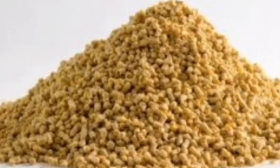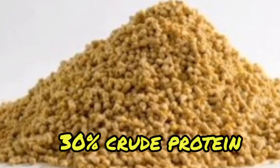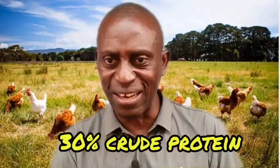And that one is distillers dry grain. Distillers dry grain is a waste. You'll be watching, I will be placing the pictures and the videos of each of them so that you see what I'm talking about. This distillers dry grain is a waste from these people that produce local gin, local organic drink they produce in some of these nook and crannies in the villages. The waste, just like chaff from that fermentation process, is what we call distillers dry grain.